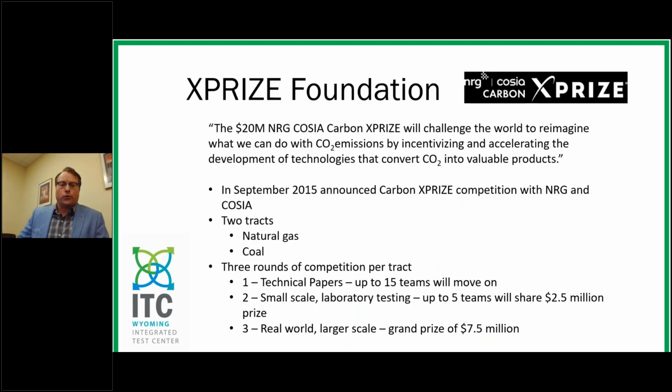And that leads us to a really neat partnership that we have with the XPRIZE Foundation at the Integrated Test Center. I don't know how many people are familiar with XPRIZE, but they are an organization that funds really neat engineering competitions to solve major societal challenges. They've done everything from healthcare to clean water. The one that they're probably most known for is SpaceX.